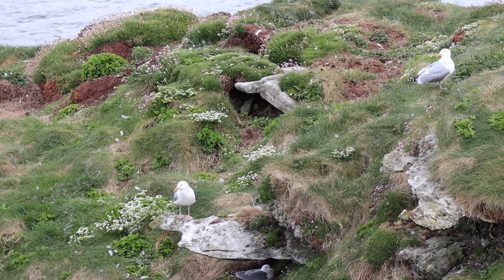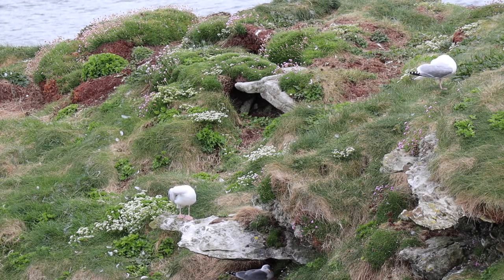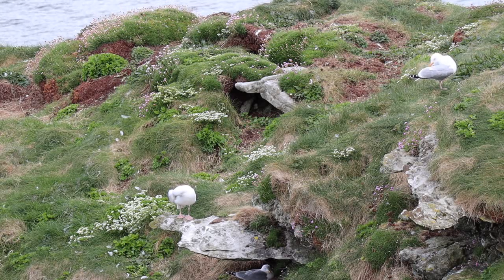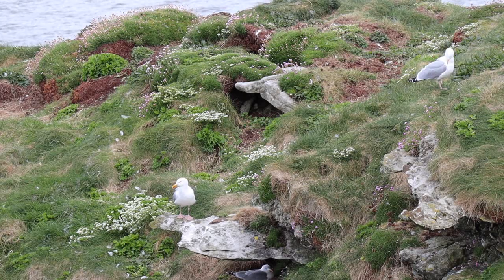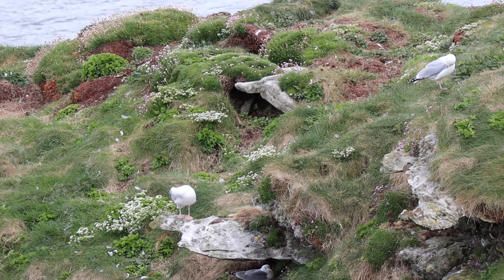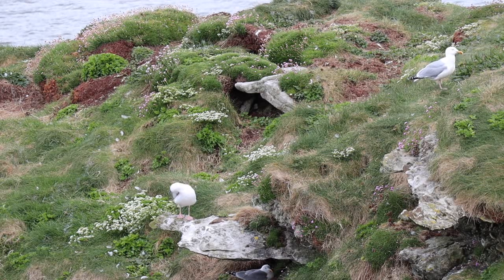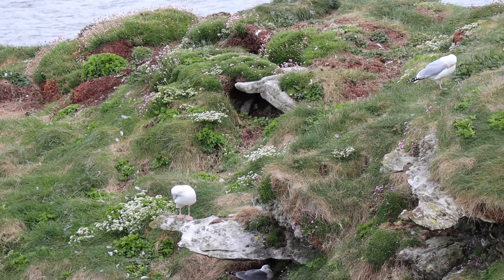If you're wondering why the gulls are not bothered about me sitting here so close to them, it's because they're actually perched on top of a sea stack. So between me and them, there's, oh, let me see, probably about a 200-metre drop down into the sea.